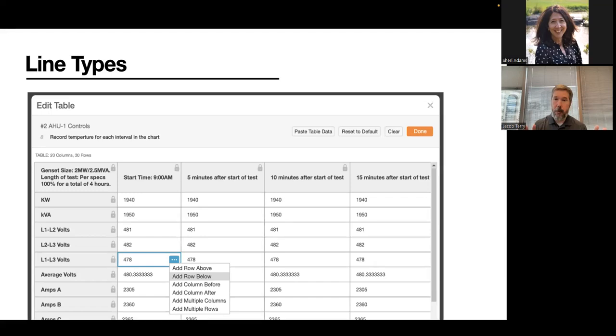So we really think there's going to be a lot of commissioning-specific interface and control that we can put in place with this table line type. We're quite excited about it. This is going to be something that's available both on the web and in our iOS app, and we are looking forward to having this out to you again in the first half of this year.